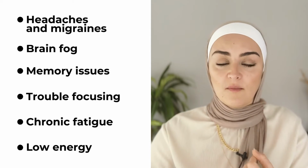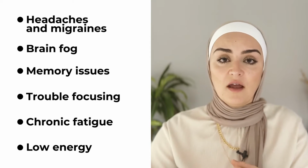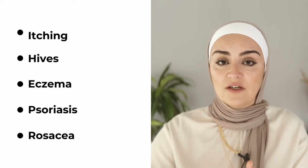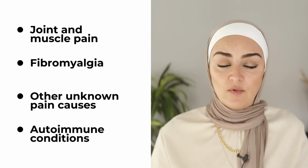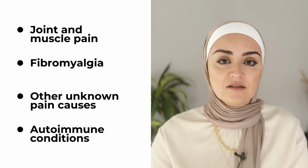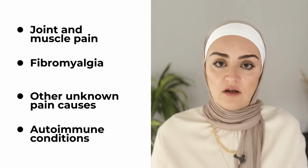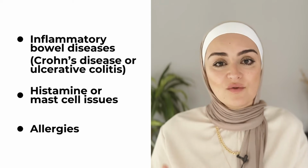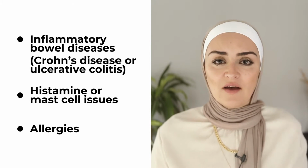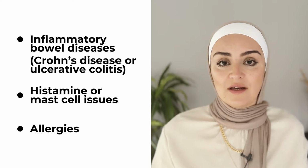So starting from top to bottom, you can have headaches and migraines, brain fog, memory issues, trouble focusing, chronic fatigue and low energy, skin issues like itching, hives, eczema, psoriasis, or rosacea, joint and muscle pain, such as fibromyalgia or unknown reason for the pain. You may have an autoimmune condition that predisposes people to having food sensitivities, things like rheumatoid arthritis, Hashimoto's, and others. If you have an inflammatory bowel condition such as Crohn's or colitis, people with histamine issues or mast cell issues can have food sensitivities. Also, if you have a lot of allergies, whether they're seasonal allergies or food-related allergies, it's an indication that your immune system is hyperactive and could possibly develop food sensitivities.